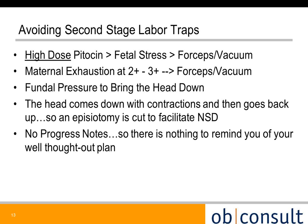Here's the next trap. Rightly so, mothers can be exhausted after a 1, 2, or 3 hour second stage, and the head can be deliverable with instruments. However, the mother can also be encouraged to rest for a half hour, 45 minutes, or an hour, and given a chance to get over her exhaustion. Beware this ACOG approved indication for instrument delivery. Treat exhaustion with a little bit of rest.